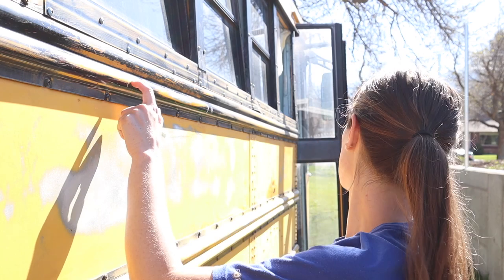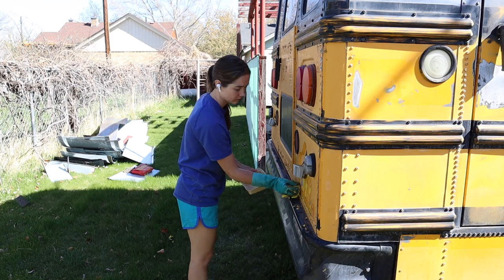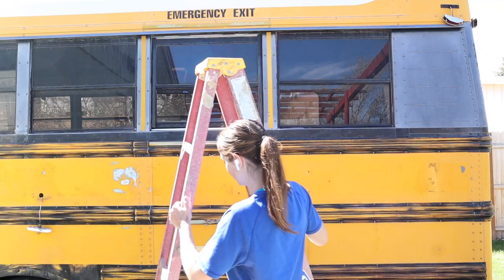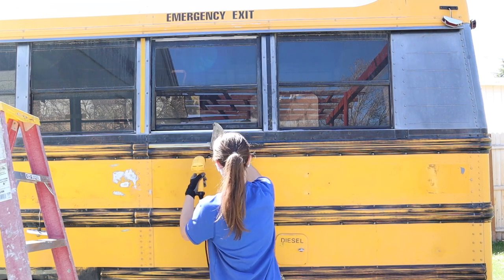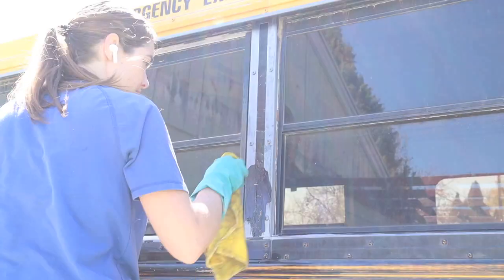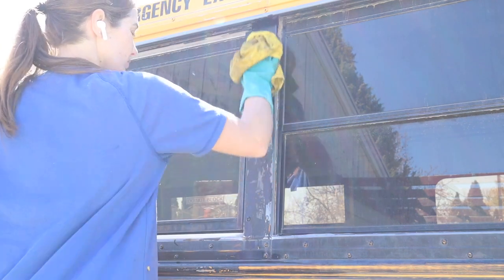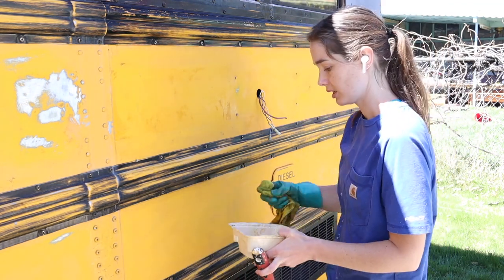Okay, I think that was it for the goo on this side. I'm just gonna check it over closely. Moving on. This is going surprisingly well. I have almost de-gooed the entire bus at this point.